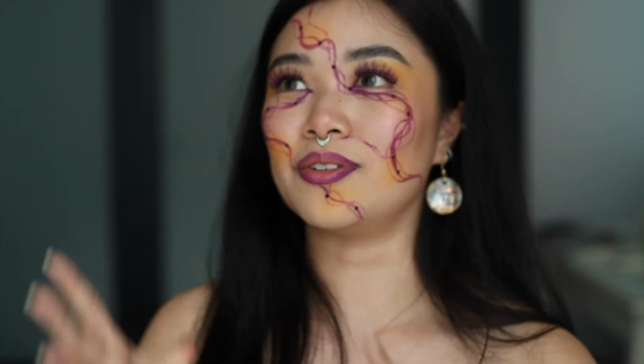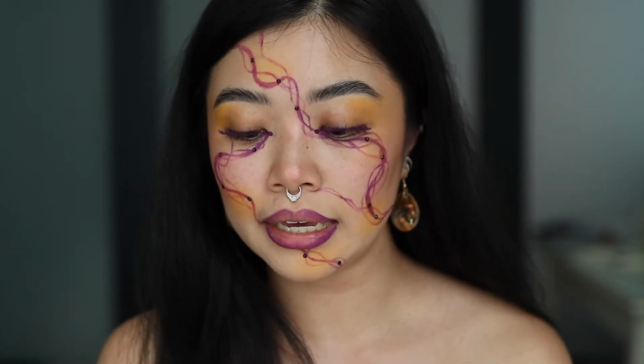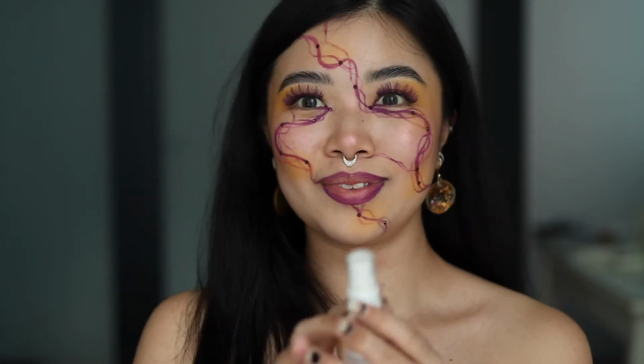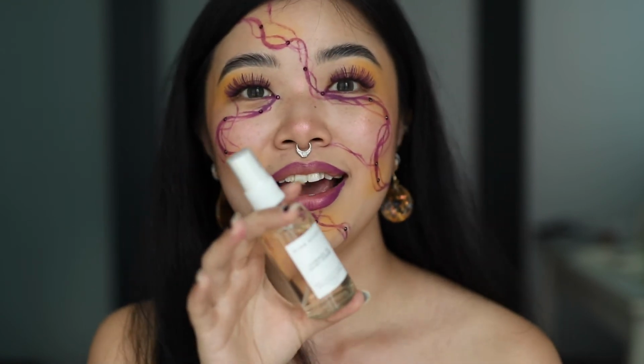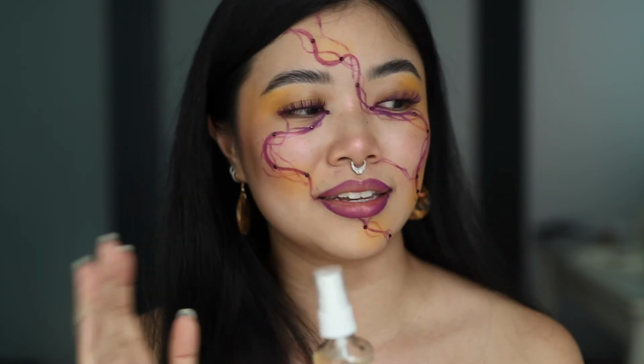It fills my whole face, and it is as soothing as it says it is. I actually really like it. I really do. I really like this spray. This is the one spray that I'm like, ooh, it's good. Out of all the 3 products, I think this is my favorite. It is actually very refreshing, and I really like it. I really like things that are refreshing.